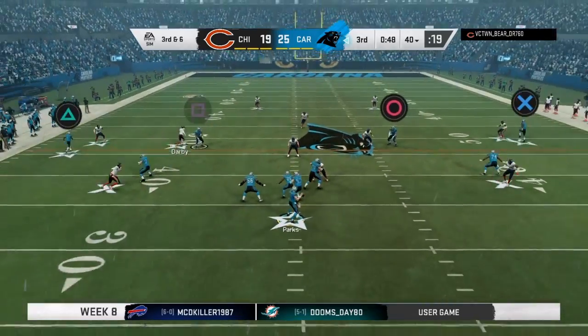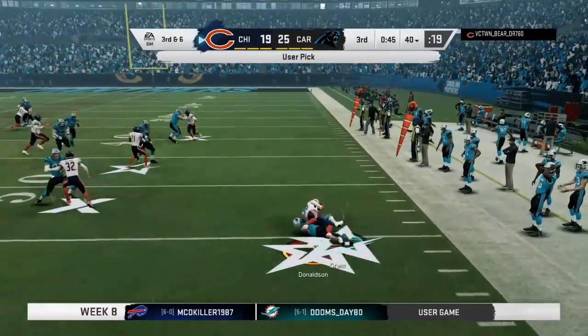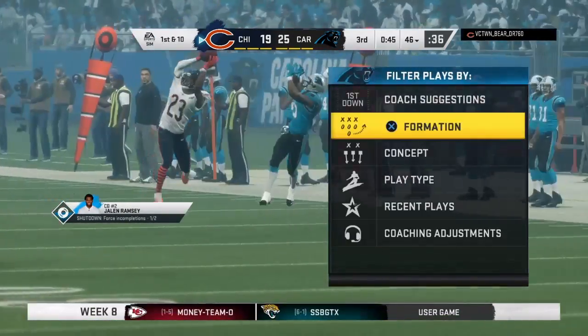Off play action. Parks. He rifles one that's intercepted. Picked off around the 41. And the return out shy of midfield to the 46-yard line.